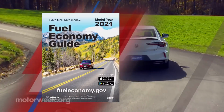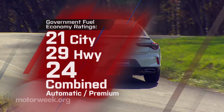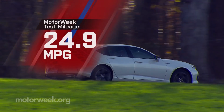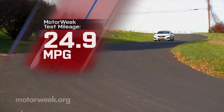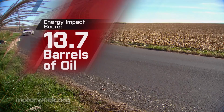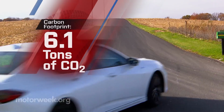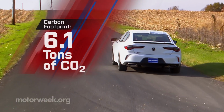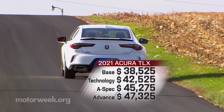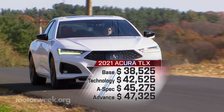Government fuel economy ratings for our all-wheel drive A-Spec are 21 city, 29 highway, and 24 combined. Our average was a fine 24.9 miles per gallon of premium. That rates an average energy impact score with use of 13.7 barrels of oil yearly and 6.1 tons of CO2 emissions. With major upgrades to styling, performance, technology, and standard equipment, a significant price increase is to be expected.